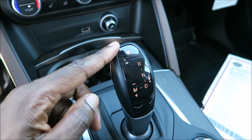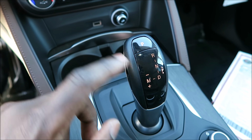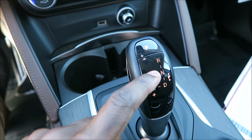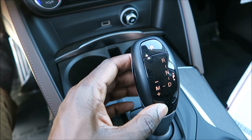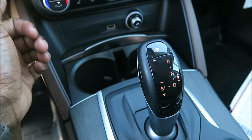8-speed transmission: park, reverse, neutral, drive, and manual. A lot of people have a problem with the learning curve, just trying to figure out how everything works. Wherever the light is and wherever you want the light to go is where you will push. So the light's at park, I want it to go to reverse, I'm gonna press the trigger, step on the brake, push up. And then to get in the manual, wherever you want that light to go, park, there you are.